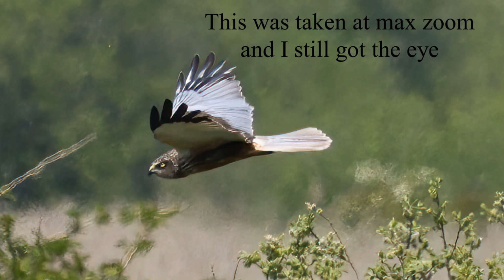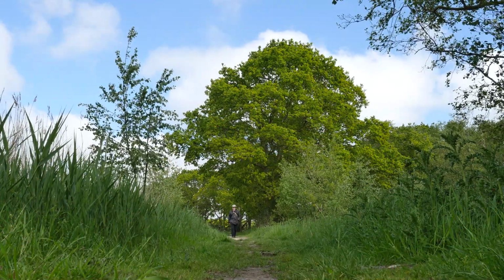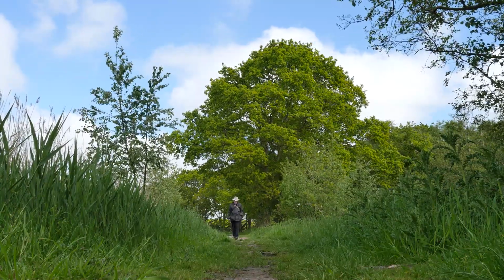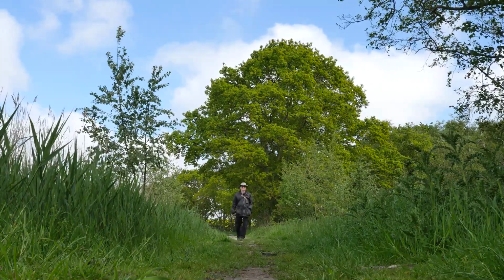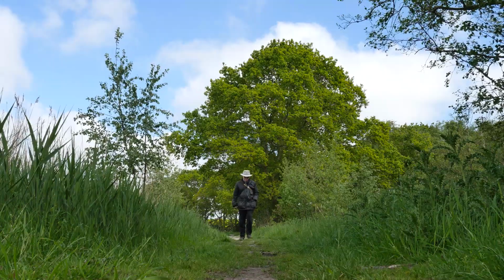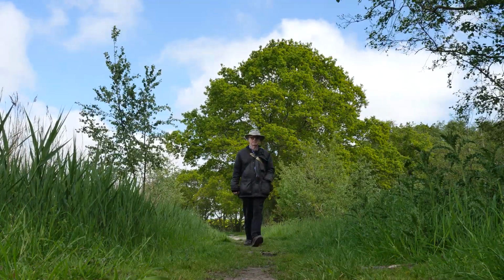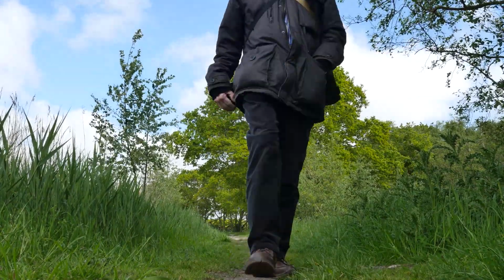So we decided then to head back to the car, and we'll head off for the next reserve and marsh and see what we can capture there. So as I said, please keep watching and see how we get on as we descend upon our next location.